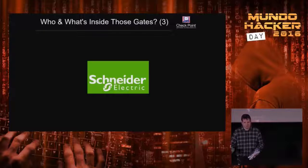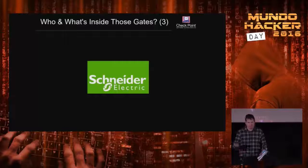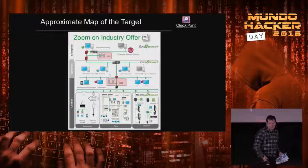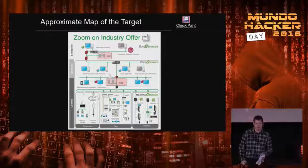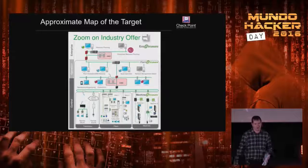I mean, in order to base an attack on that, we are going to have to know how Schneider Electric sees and advises the correct way to take all of their equipment and put it together and create a power plant network. I mean, it's not like if you went on a trip on the internet, you can find this list of slides on SlideShare that gave you this, that's useful. Somehow we ran across that, and now we have a general idea, an approximate map of what we can expect if we find ourselves inside of this power plant's network.